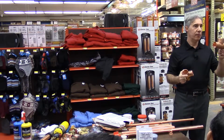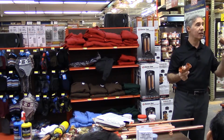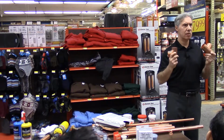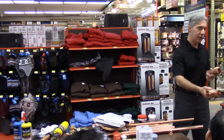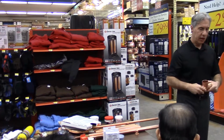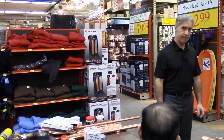A fitting like this one over here is not directional. So you can think of this as a directional fitting and a non-directional fitting. There's also a significant difference in weight between these. If you feel this one here and you feel this one here, there's a significant difference in weight.